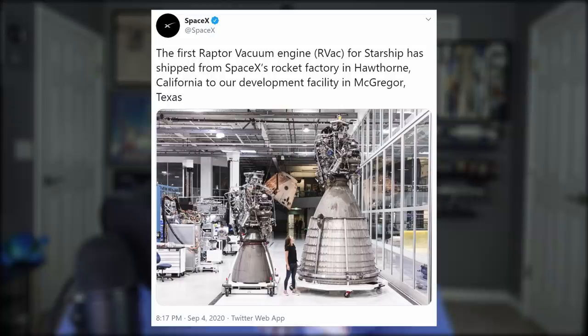On Friday night, SpaceX tweeted an image of their first Raptor vacuum engine for Starship. It has been shipped from their headquarters in Hawthorne, California to McGregor, Texas, where they'll light those fires and spook all the moo cows.